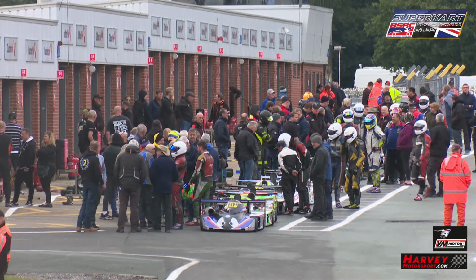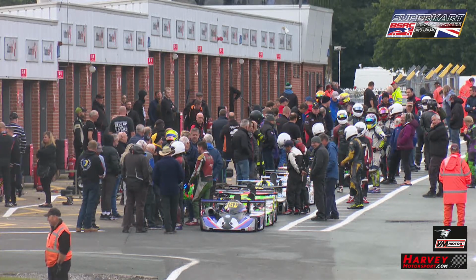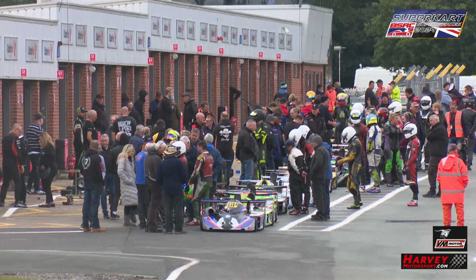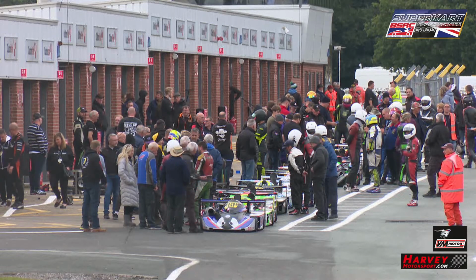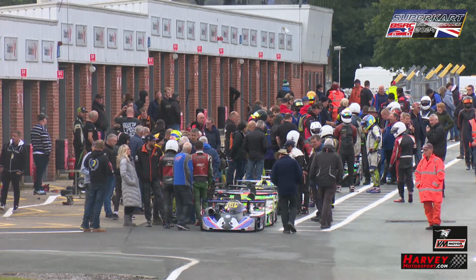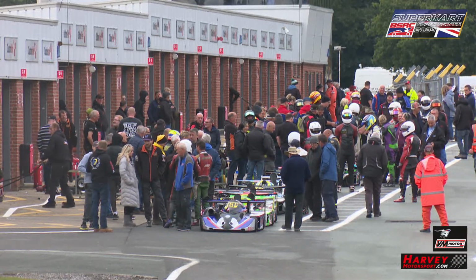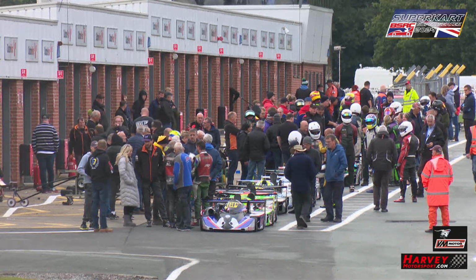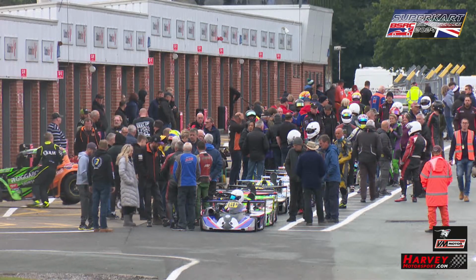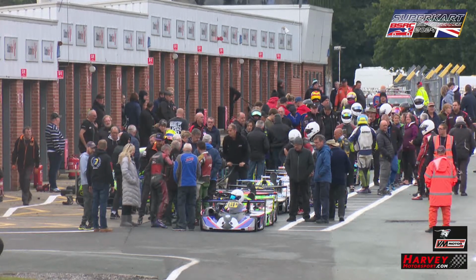drivers trying to find out what is going to be the next course of action. Obviously, any restart will be in single file once they've done a safety car lap. And the worst case scenario now, James, is that they're all sitting around waiting for the race to start, and we suddenly get some horrible weather arrive, which is not going to do anybody any favours at all. Certainly not impossible today, is it?